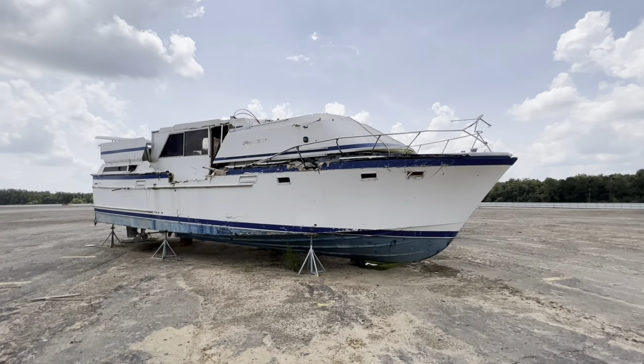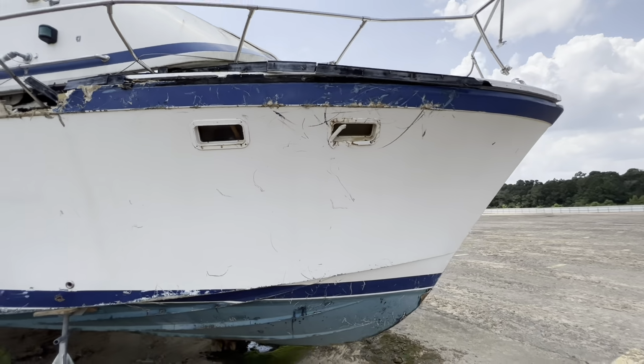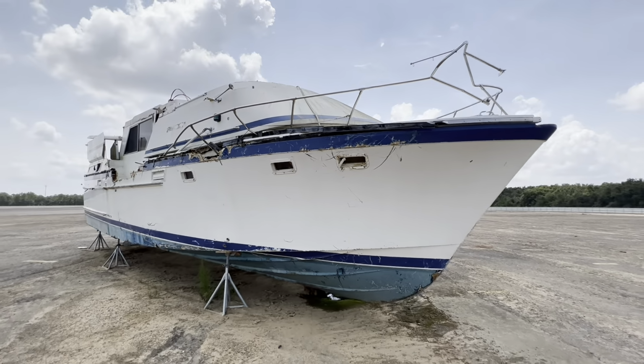We'll do one more. See if we can peek in this window right here. I don't think we're going to be able to. Yeah, no. I tried, but it's not doable. But that's going to be the last one on the list for today.